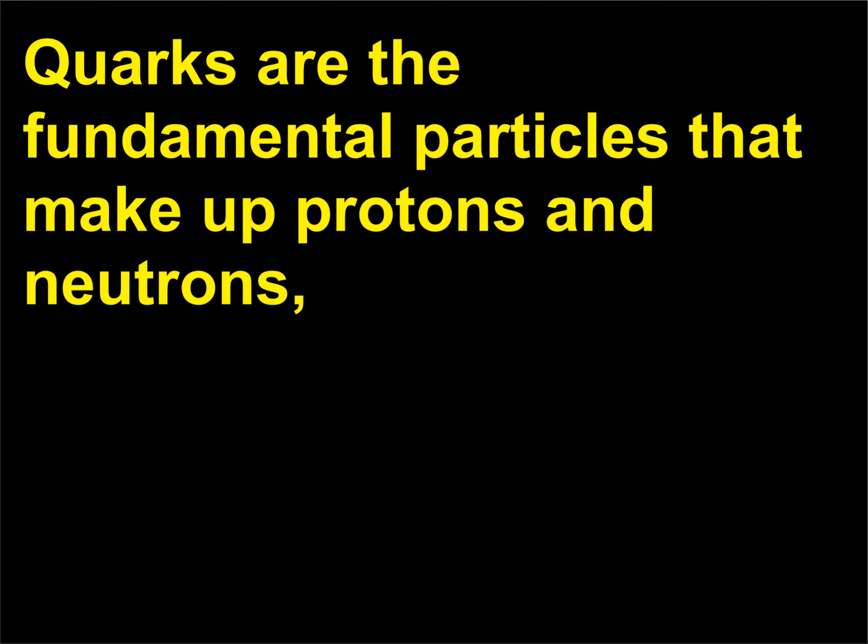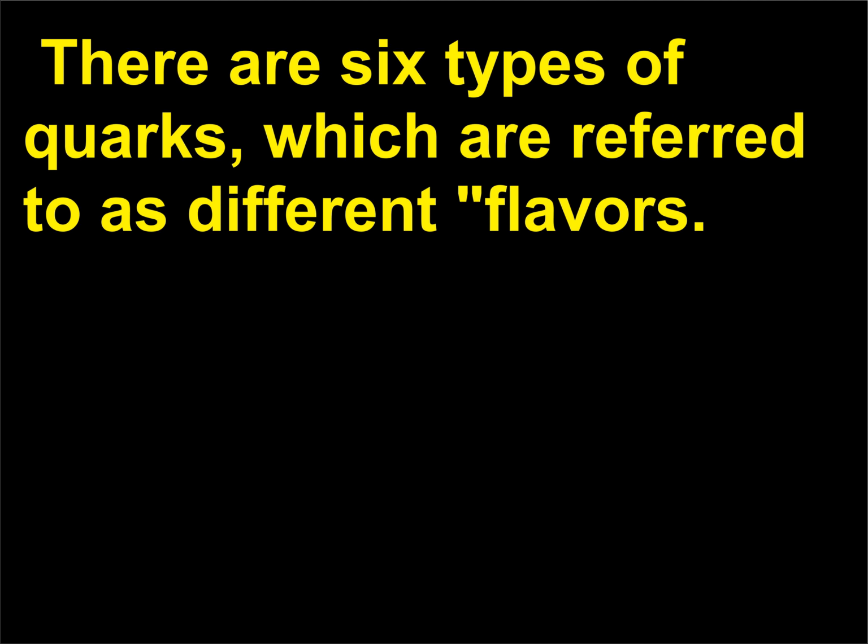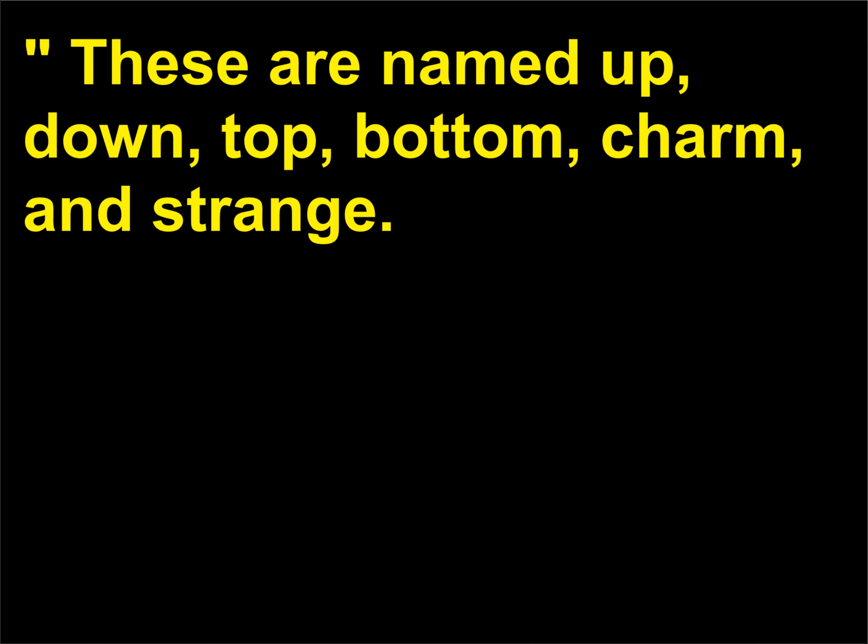What is a quark? Quarks are the fundamental particles that make up protons and neutrons, as well as several other types of particles. There are six types of quarks, which are referred to as different flavors. These are named up, down, top, bottom, charm, and strange.